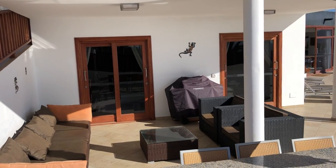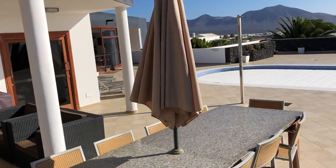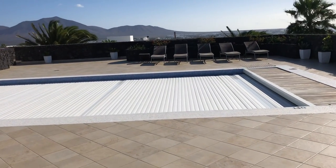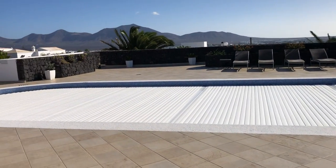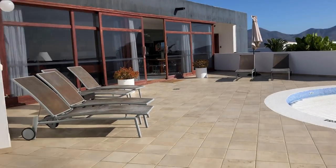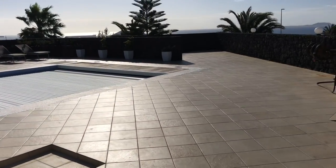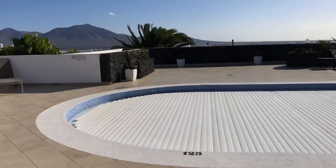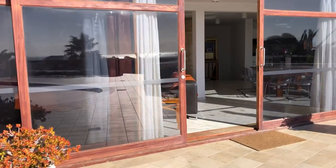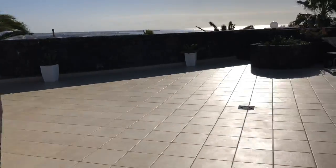As you can see, there's a large barbecue there for those that think they're Gordon Ramsay. Now, I've not opened the pool cover up just because it's a massive pool and I just don't want any heat loss. As you can see, the terrace is just magnificent. So now where we're going to go from here, that leads you back into the main house. As you can see, the dining room, living room, everywhere like that. So where I'm going to take you now is down.